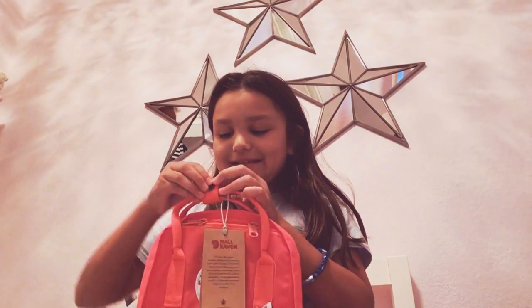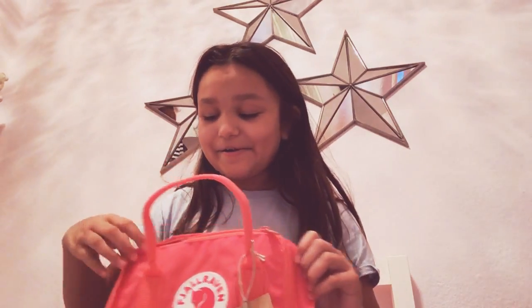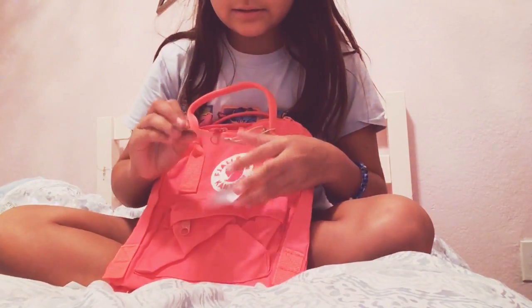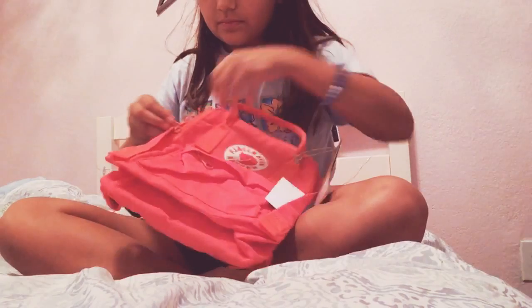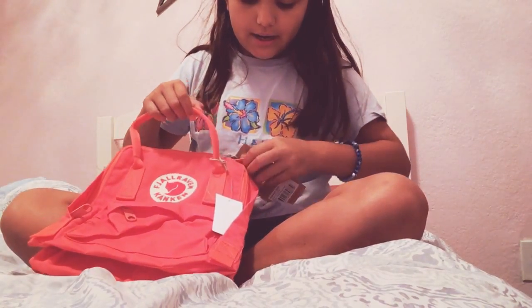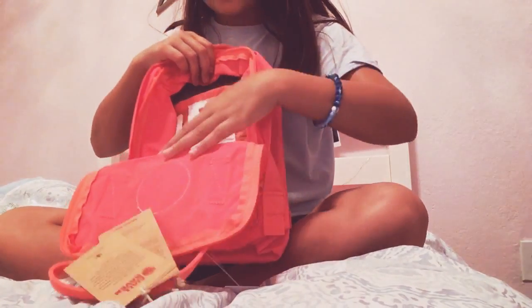Okay, so it opens up like this. Oh my gosh, guys. I've been wanting this backpack for the longest time now. Oh my gosh, look how cute it is. Hold on. Oh my gosh, it fell. Okay. Guys, look how cute it is. This is the tag. Let me open the top. Oh my gosh, guys. It is so cute. It opened all the way like that. And then, apparently... Oh, I think this is just the padding.